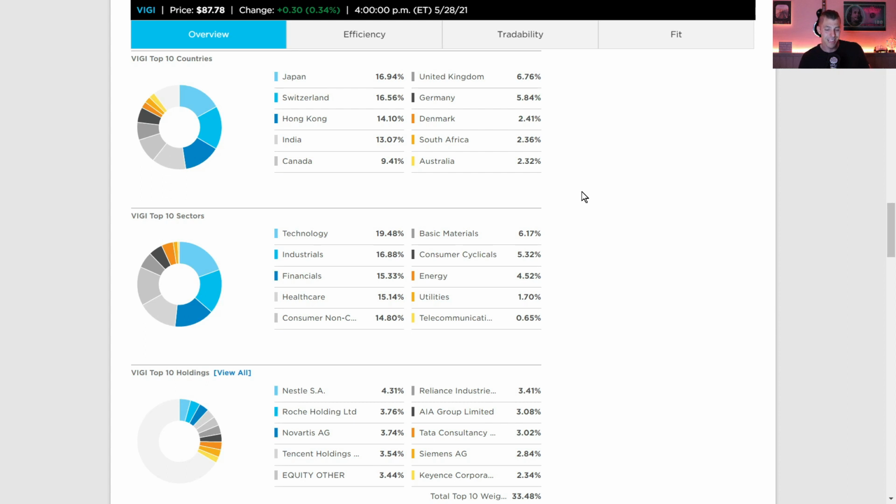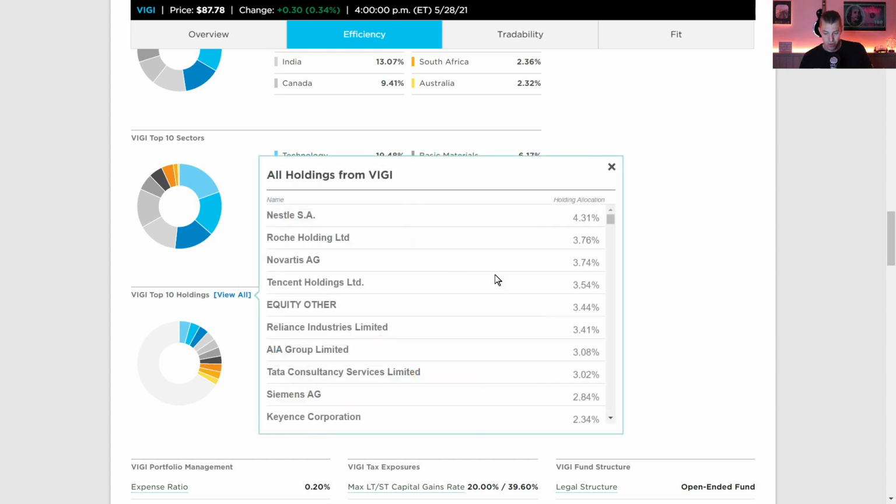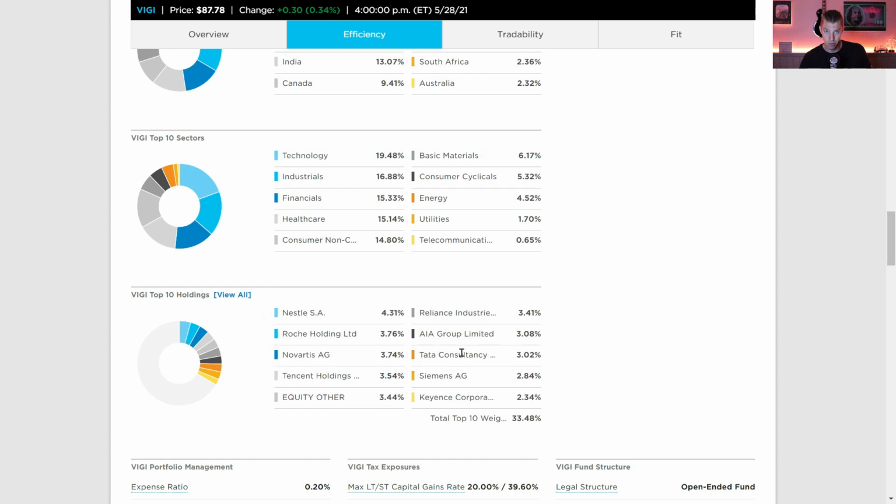Top 3 sectors are technology, industrials, and financials. Some of the top holdings are Nestle, Roche Holding, Novartis, Tencent, and Equity Other, which means other equity.